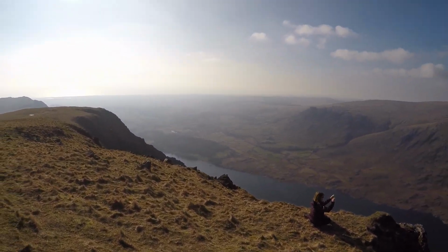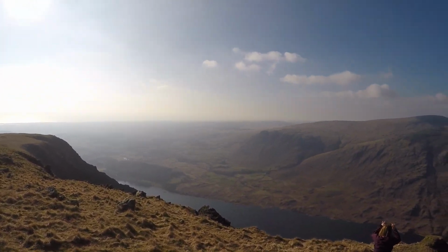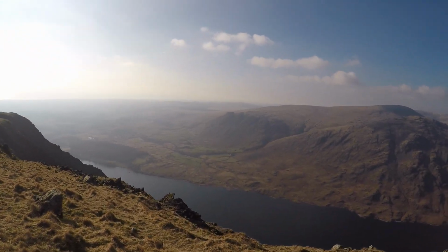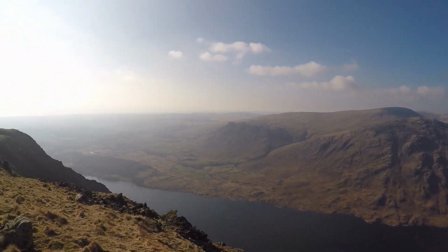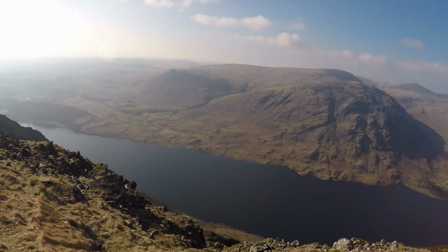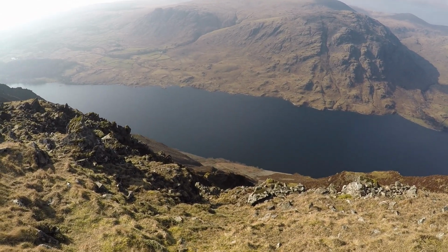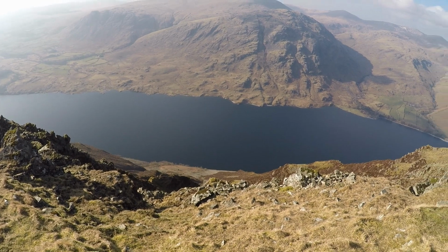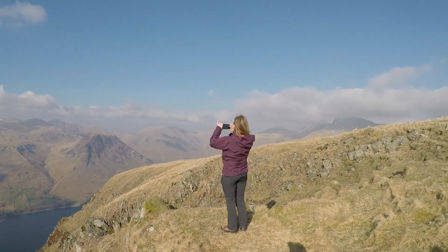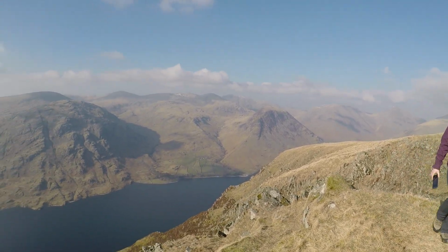The day's just improved as it's gone on. Started off quite murky and dim. The sun is, although quite hazy, you can still feel that there's a spring warmth to the sun. It's beautiful. And when you look down the screes there, you can see the heat shimmering. Well guys, it doesn't get much better than this.